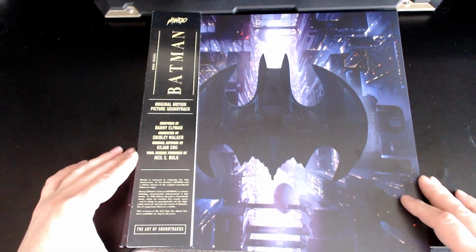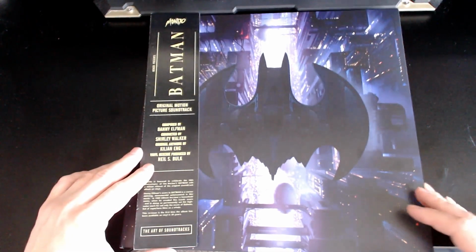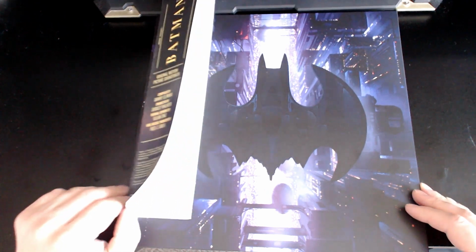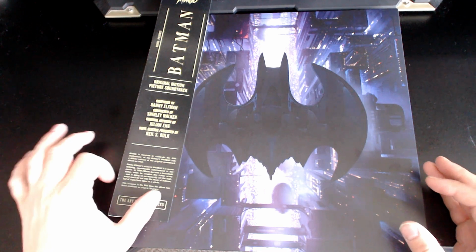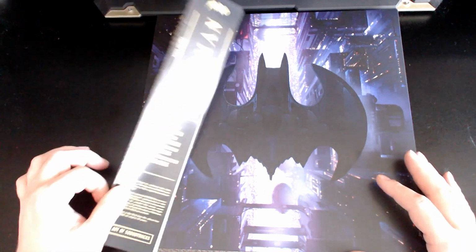And here she is. Like I said, I've already opened it out of the film, so I just had to have a look at it, because the box it came in was slightly damaged. But the vinyl itself is in perfect condition.